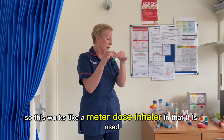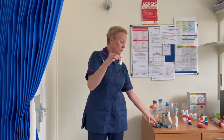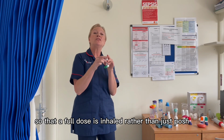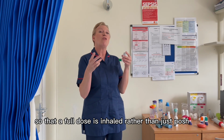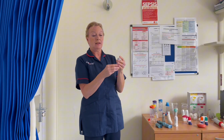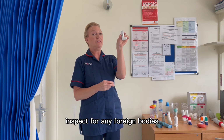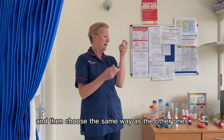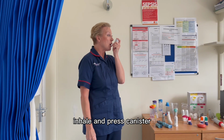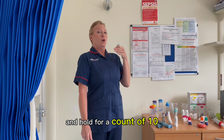So this works like a metered dose inhaler in that it is used ideally with a spacer device like one of these that I've shown in the other videos, so that a full dose is inhaled rather than just a partial dose. So for this, shake, take dust cap off, inspect for any foreign bodies, and then it's used the same way as the other ones. Exhale fully, inhale and depress the canister. And hold for a count of 10.